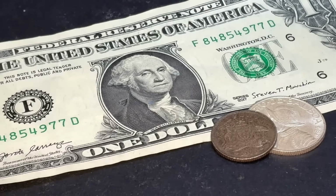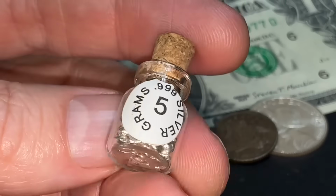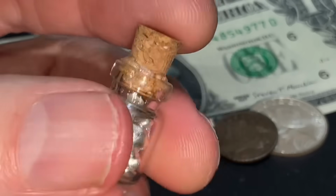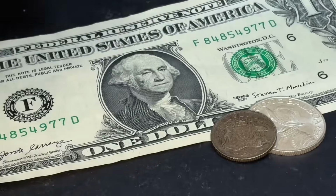And then I also got this little thing, a little vial, 5 grams of silver for $5. That's right, for this little vial of silver. Just something kind of cool, in a sense, really to show on the channel. It's a cute little thing, and they gave it to me essentially for spot.